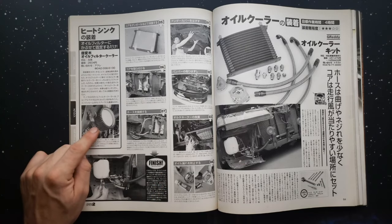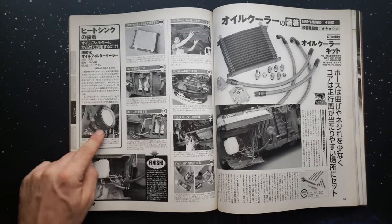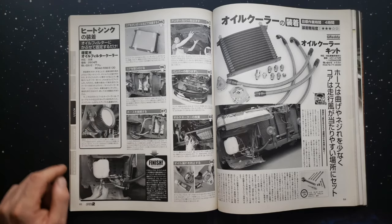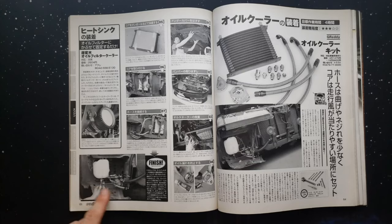What have they done there? Yo, what is that? Oh, okay. It's a heat sink for the oil filter. Weird flex. Okay, cool. Now, what is that? Not sure what that is. Weird.